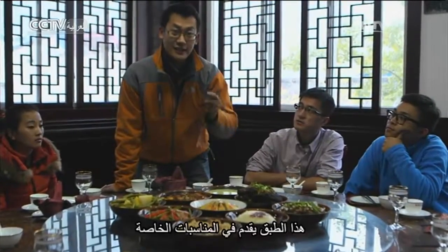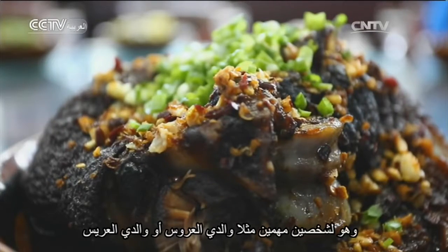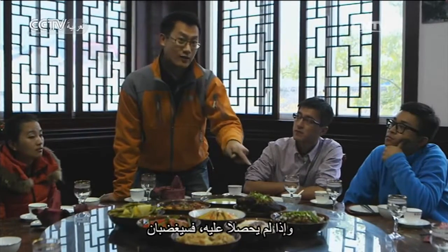So there are only 2 pork shoulders on a pig, right? So it's usually given at special occasions like weddings, and they're given to the 2 most important people, usually the groom's parents and the bride's parents. If they don't get this, they'll get really angry.